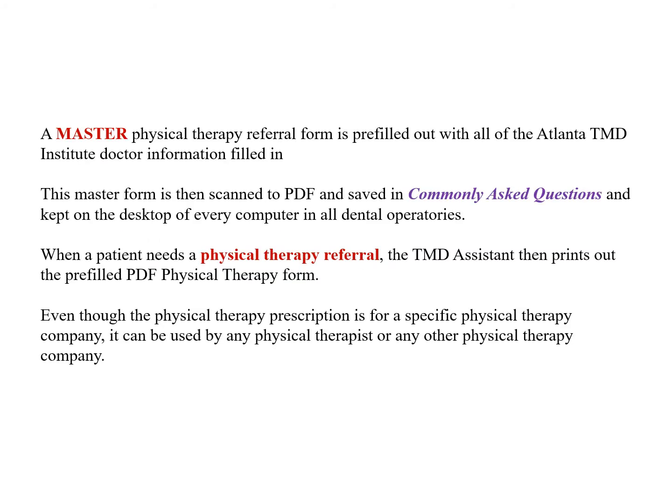Handwriting a physical therapy prescription. Pre means before, scribe means to write, to prescribe. Handwriting a physical therapy prescription for every single patient, filling in every single space the same over and over and over is time consuming. And we can avoid that because the prescription for all TMD patients almost always is the same. So since it's the same, we can create a master physical therapy referral form.